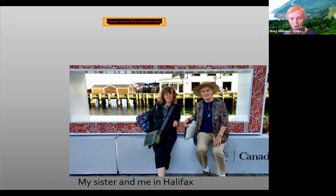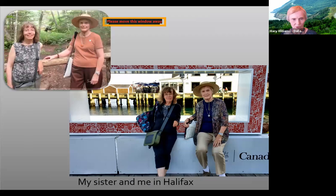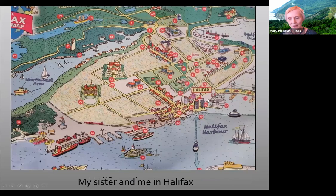So my sister and I are at this little place down on the shore, and we look very disgruntled. I'm not sure why. This is a better picture of us in Prince Edward Island. Maybe it was a better day. I don't know why. Anyway, the shoreline is an interesting place.